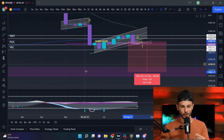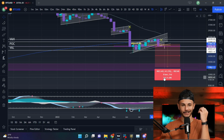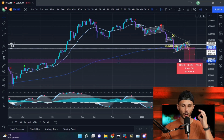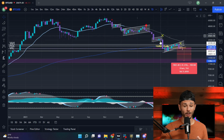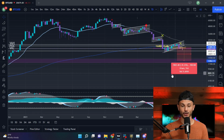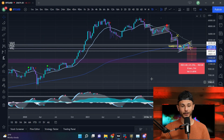Now, why is this interesting? It's interesting because, as you guys know, this is the next level that I would expect. If we do wind up breaking those lows, I would expect our next major level of support to be in that 14 to 12K range. And if this yellow X plays out somewhat like this one, it would bring us perfectly into that range. So this makes a lot of sense to me. If it is going to play out that way, it does seem like it could make a lot of sense.